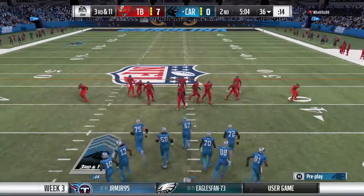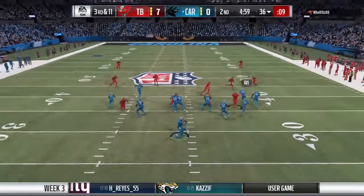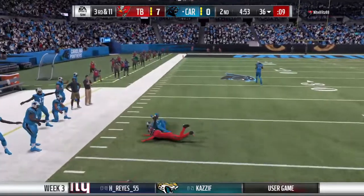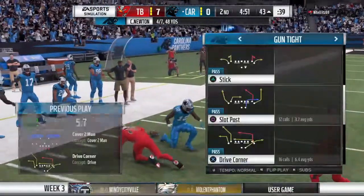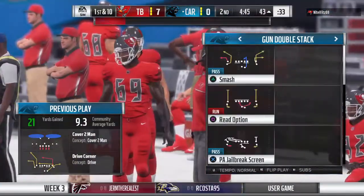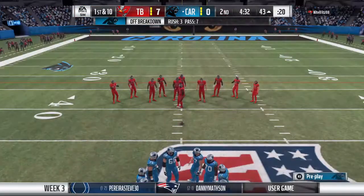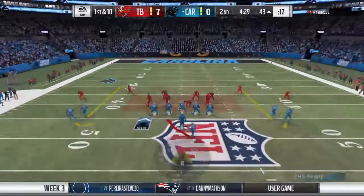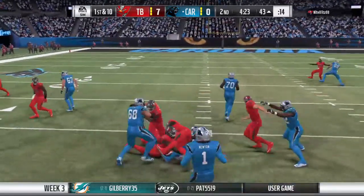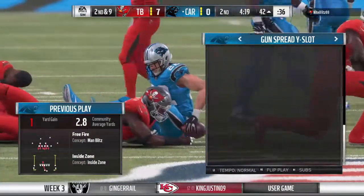3rd and 11, and some extra depth to the secondary here. They're in the dime. After the run, Newton going to throw, got his target, Samuel. And he's finally taken down, but not before getting across midfield and across the 45-yard line. The 21 yards there as they convert on third. They'll run it now out of the gun, and he'll be brought down at about the 42. Just a yard on the first down carry, so it's 2nd and 9.